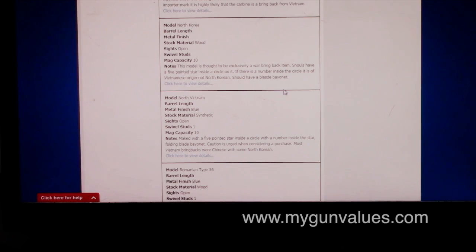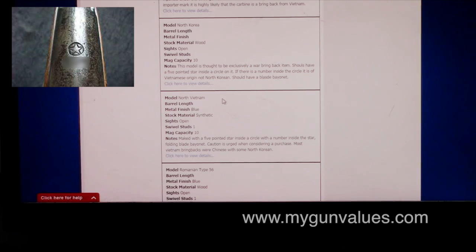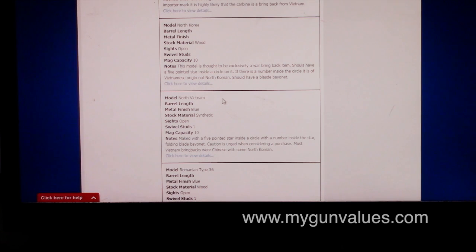The biggest item is you've got a 5-pointed star with a circle on it, and that's what we've got pictured here for you. If there's a number inside the circle, it's Vietnamese, it's not North Korean. Also, the North Korean marking is on top of the receiver cover, and the Vietnamese marking is over by the serial number, so that's another way to tell.